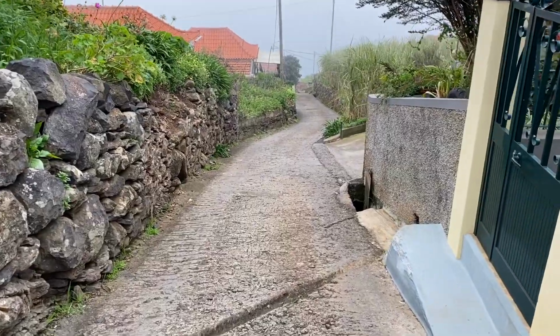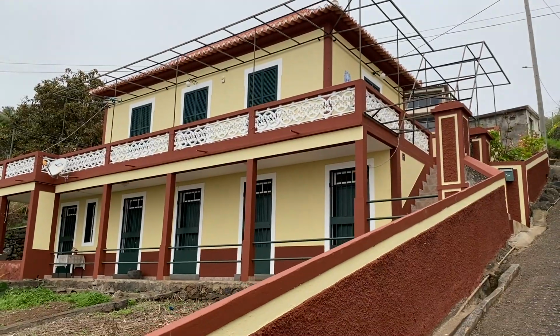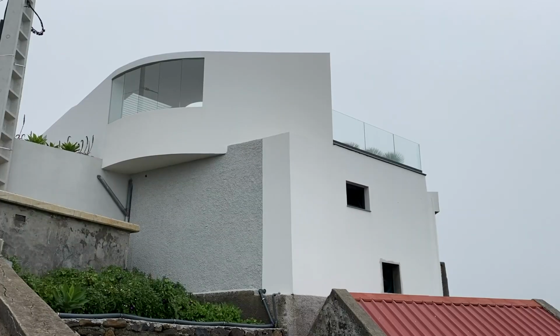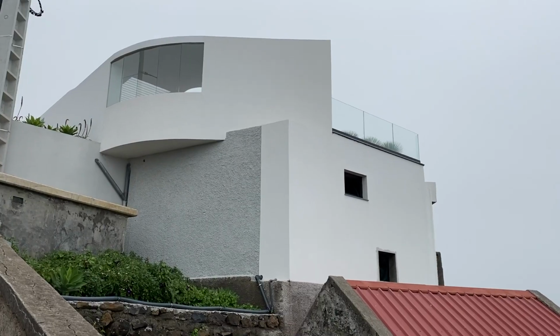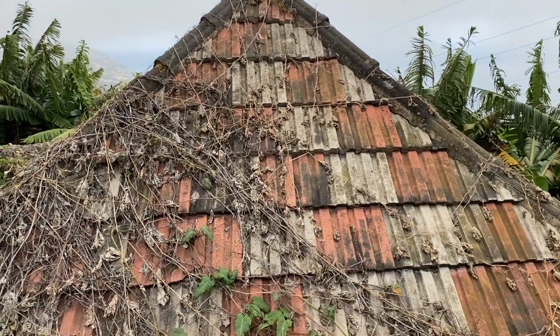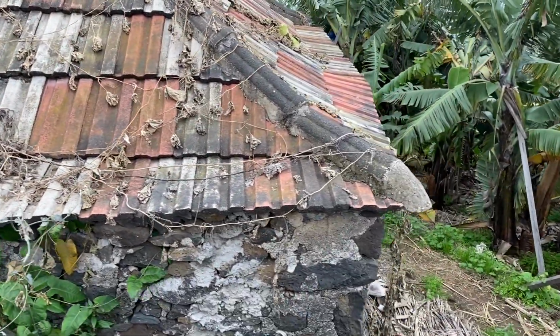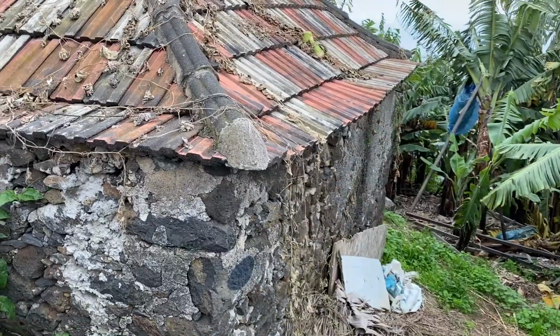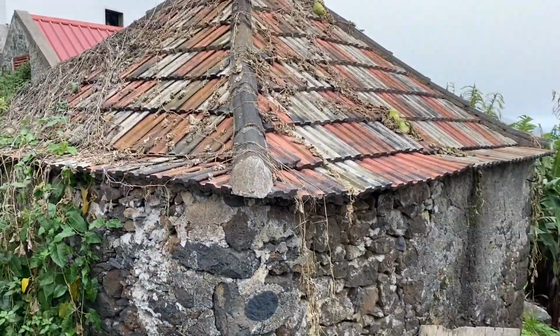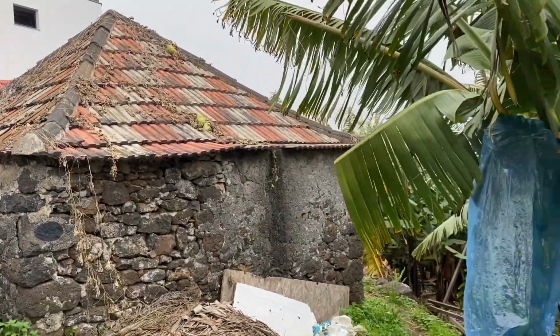Right, we're continuing the walk down, painful but necessary. Very interesting houses. There are those modern houses, and then just next to it you have those abandoned ones. Or maybe they are just functional for the banana plantation. How do you say? Plantage? Plantage?